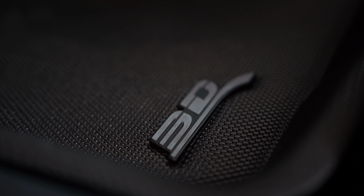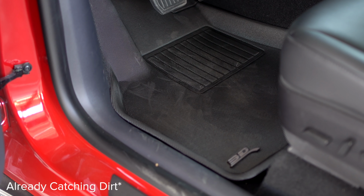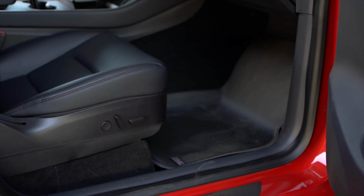Next is the 3D MagSpider floor mats, which have come to be known as the best floor mats for the Tesla Model Y and 3 across the board. I prefer these to other mats because they don't have that hard feel that is typical for all-weather floor mats. They actually kind of feel soft on your feet, and they do a great job catching liquids and dirt without sloshing around. They are much higher quality than most other floor mats that you'd find on Amazon, and they are the only ones I recommend the highest to Model Y owners.